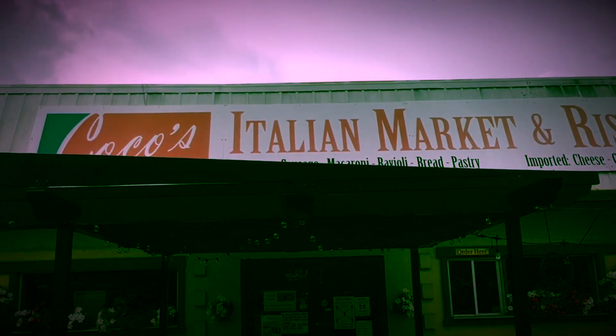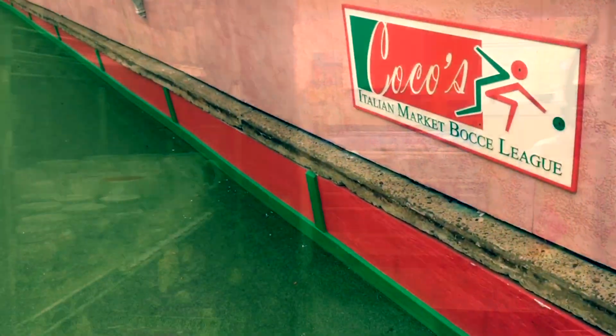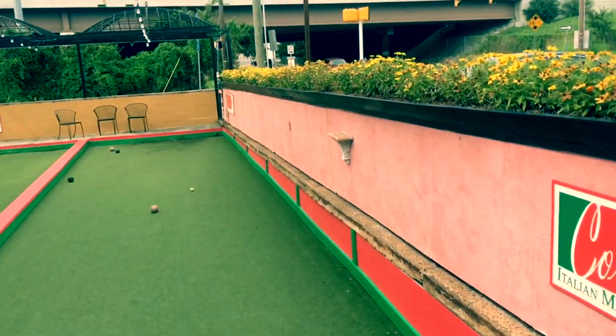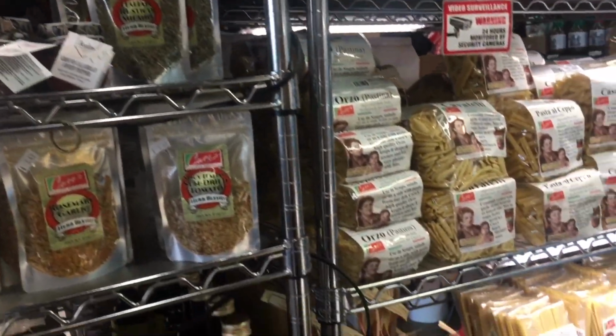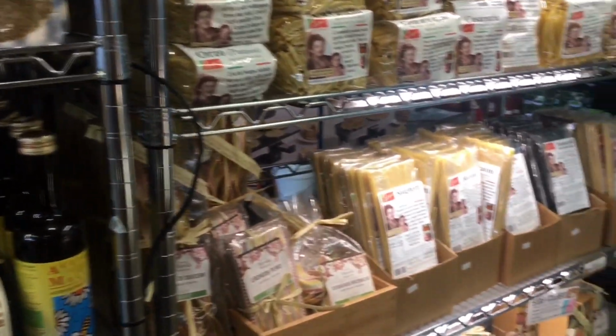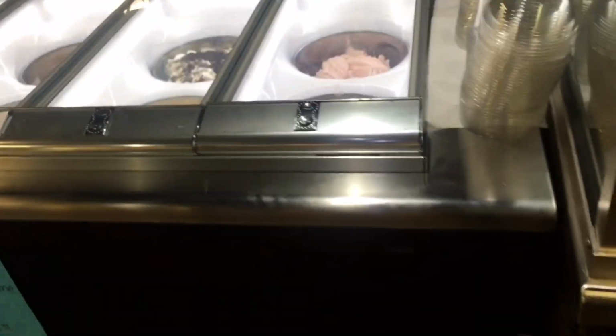Today I visited Coco's Italian Market and Restaurant, located on the west side of Nashville. Coco's is a family-owned, Italian-run business that offers pretty much any Italian specialty item you could want. From fresh cheeses to unique pastas, olive oil and wine, and even a gelato bar. They have everything.